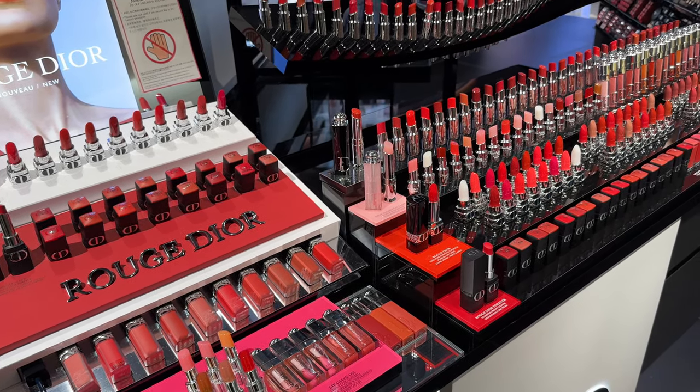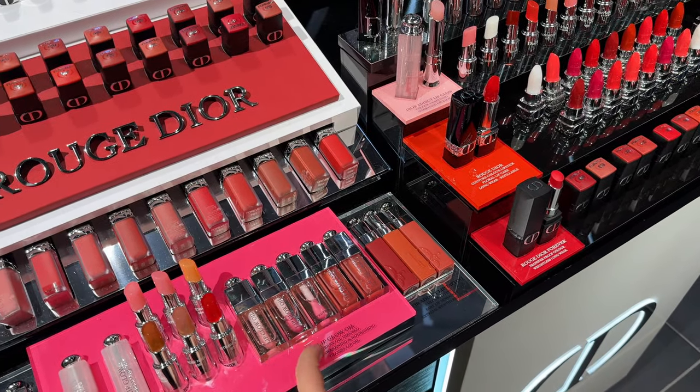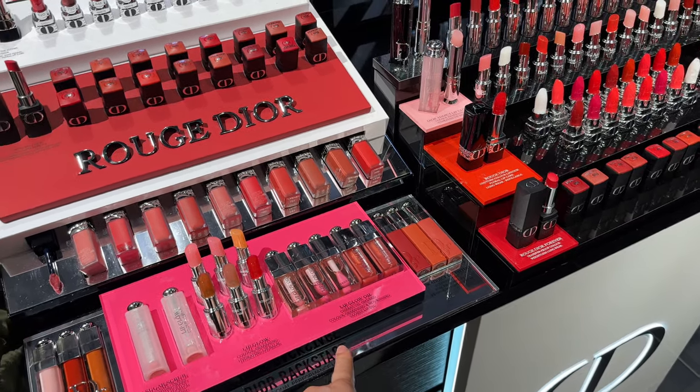The Jimin influence has finally got to us as well. We're both getting the lip glow oil. I've been wanting to try it for a while though.